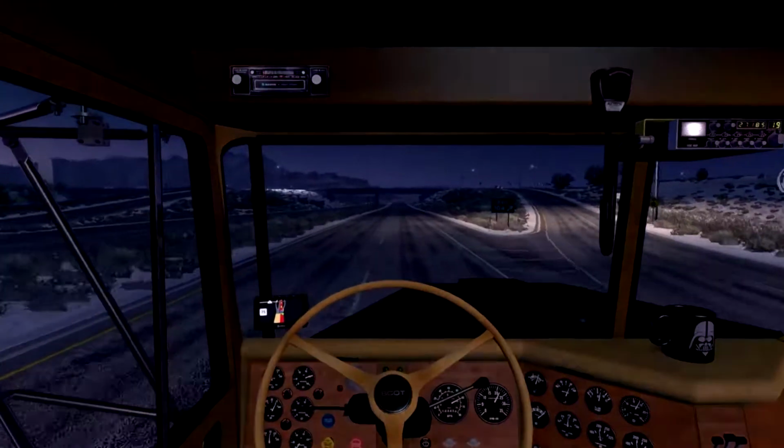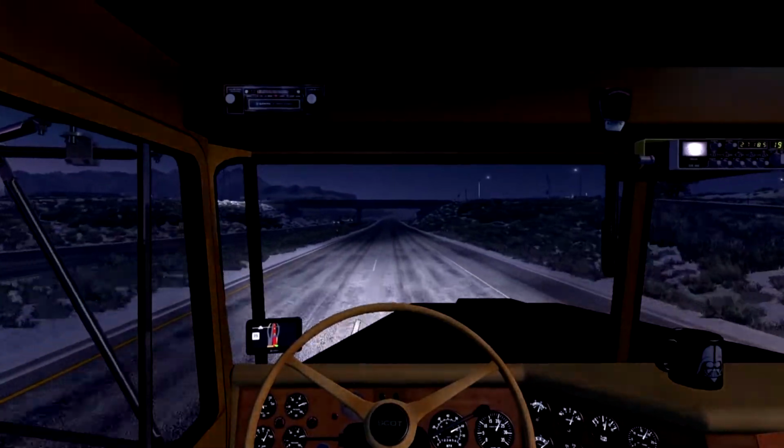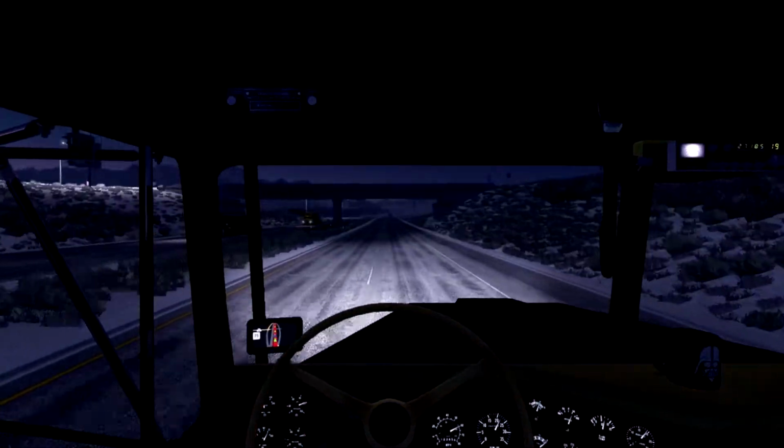But you know what? This is kind of dark too. I think we're going to roll with lights on. It's a little too dark still.